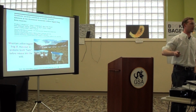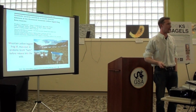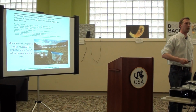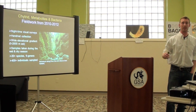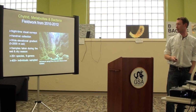They just ran this experiment. They put a bunch of frogs that were susceptible to chytrid. They were dying of chytrid. They put them in these little containers. They shook them around in the broth. They let them go, and sure enough, it worked. So this is hope. Finally, after 10 years of amphibian extinctions, we see one technique that might actually hold some hope in the future.